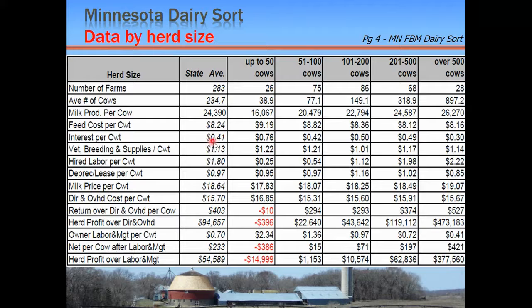Next, probably the most important thing if we come down here: this one shows return over direct and overhead per cow at $403. But probably a little more important, if we extrapolate that out to the average number of cows, this would show the herd profit over direct and overhead. Average herd profit last year was just over $94,000.